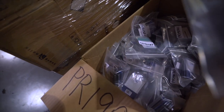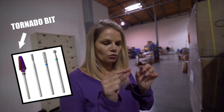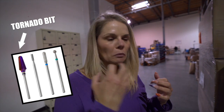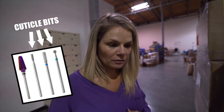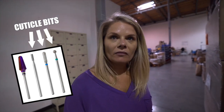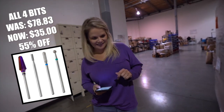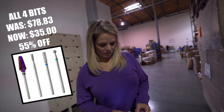These are the new bits, Trace? Yeah. Diamond cuticle bits. And then we have that tornado bit that has a really tapered head. Fits around the cuticle really nicely for taking down bulk. Cool. And then what else? There are different varieties of the cuticle bits, different styles people like to use. We have a round, a square, and a tapered. Nice. So there are four bits in here. Four new bits. For how much? $35 for four bits is ridiculous. It's like $8 a bit.